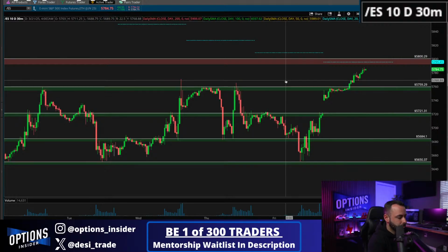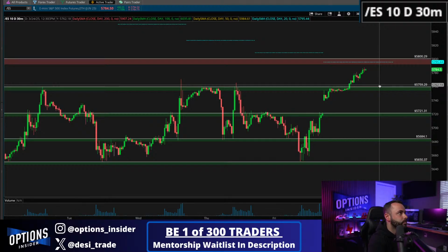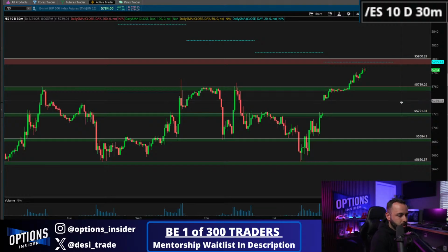Now, that is only if that happens. And does the gap need to be filled? The answer to that is no. It doesn't, right? I know everyone would like it, and I know it's maybe possible in the future. It does not need to happen today, right? This could go higher before it goes lower, no doubt, right? You could go another 2% higher before you go lower. So just be aware of that, right? Just be aware of that.